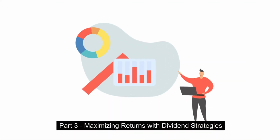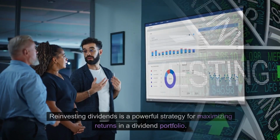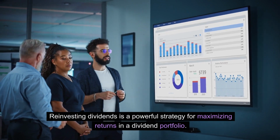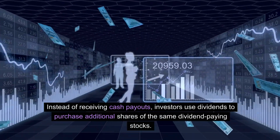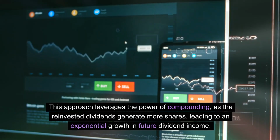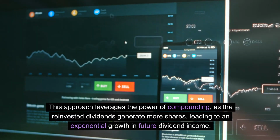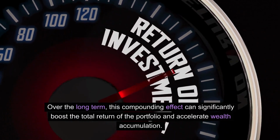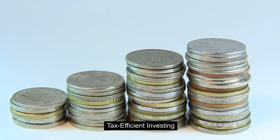Part 3. Maximizing returns with dividend strategies. Reinvesting dividends. Reinvesting dividends is a powerful strategy for maximizing returns in a dividend portfolio. Instead of receiving cash payouts, investors use dividends to purchase additional shares of the same dividend-paying stocks. This approach leverages the power of compounding, as the reinvested dividends generate more shares, leading to exponential growth in future dividend income. Over the long term, this compounding effect can significantly boost the total return of the portfolio and accelerate wealth accumulation.